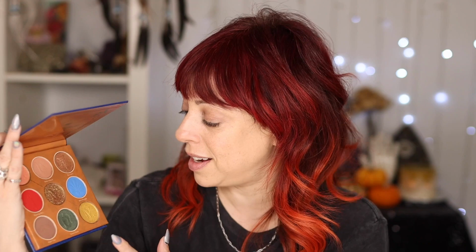I love this. The quality is so damn good. The pan size is huge. Look how big the pan size is. It's like a $50 pan size. I love this. And at first I was like, oh, the packaging feels kind of cheap. The quality blows everything away. I really love this, and it definitely made me want to try more Nomad.